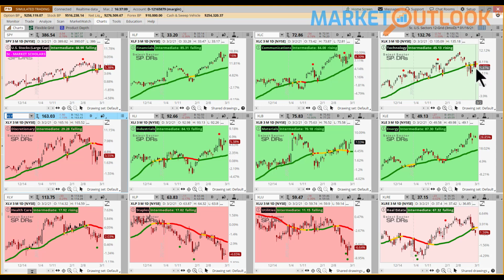Not necessarily a great sign here that we had this bearish engulfing candle on technology and we're back trading below the moving average again. So it's not a major broken support to where we were at a week and a half ago, but it is still noteworthy considering how quickly we went up yesterday and then gave all of it right back here today for the most part.